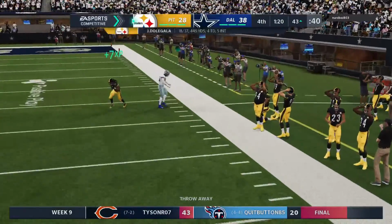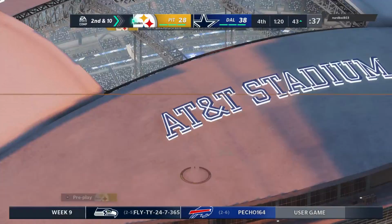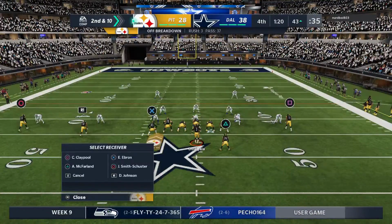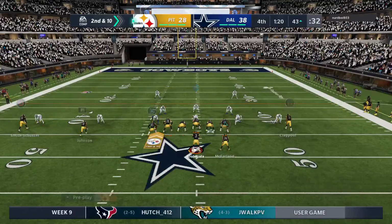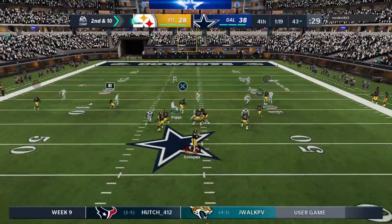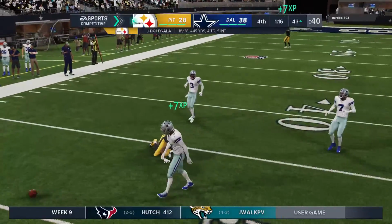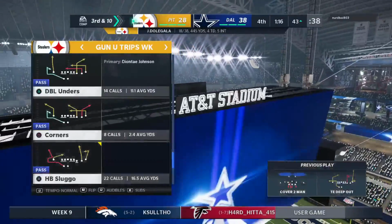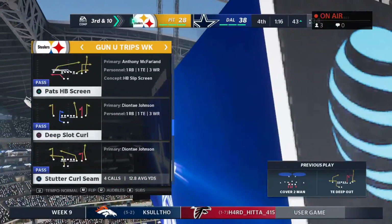Flush to his right. And seeing no options, he just tosses this one away incomplete. Now that'll bring up 2nd down. So 2nd down, still 10 yards to go. Ball on the 43. And that'll be incomplete. Took a pretty good shot as he tried to pull that one in. Couldn't hang on, 3rd down.